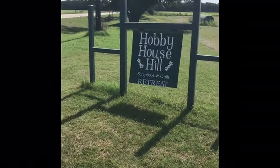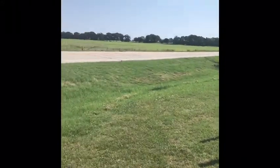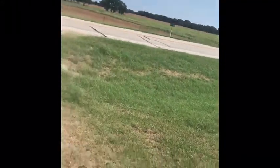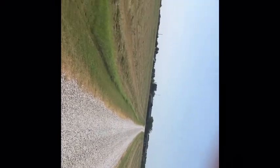My retreat, I walked down the road to give you a scope of how far out in the country we are. This is across the road. Oh, my boat is laying that way. You won't get those bars on the side. I'll show you better. The house is like a log cabin. I'll show you the outside and the inside.